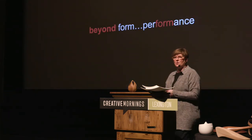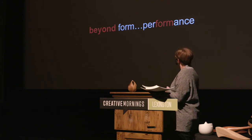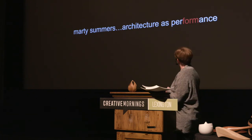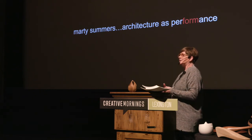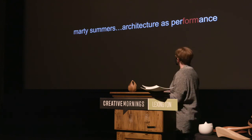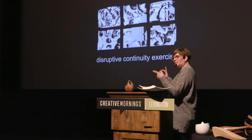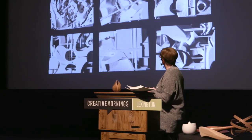I'll say the last thing I want to talk about really quickly is a project, or two projects actually, by Marty Summers, who's actually here in the audience. He's an architecture professor in our college. And as soon as I saw his work with his studio, I realized it was the kind of expanded extension of the form work that I had been doing. And he talks about architecture as performance. And this is an exercise. I mentioned this earlier, that we'd be talking about an abstract exercise.